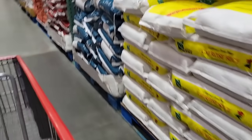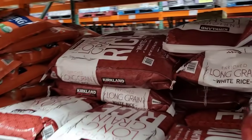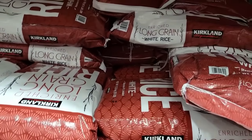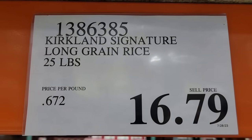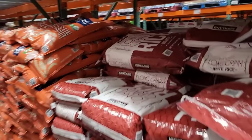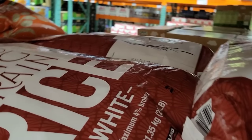$14.79. And now we will finish it off with a prepper staple, and that is the 25-pound bag of long grain rice, which we can see that it's selling here at $16.79, and 2 years ago it was only selling for about $14.39. Now let's go ahead and take a look at the difference in prices and calculate the total increase in price of all of these items, both nominally and on a percentage basis.